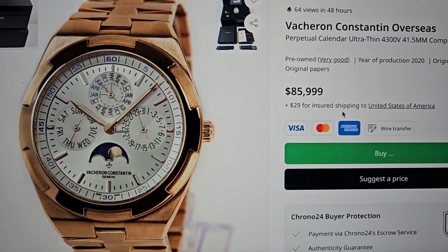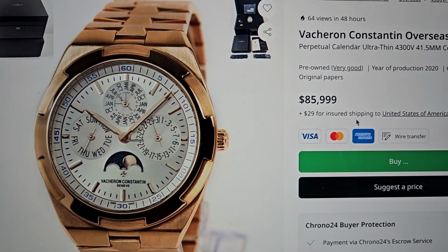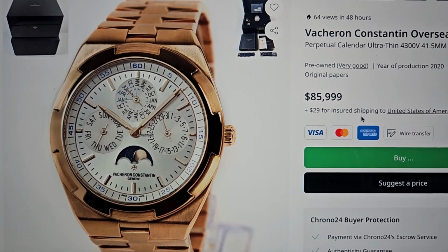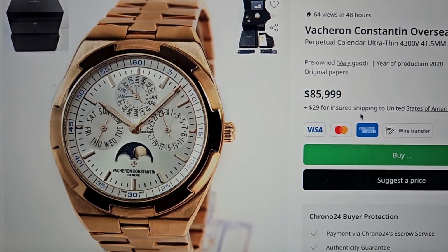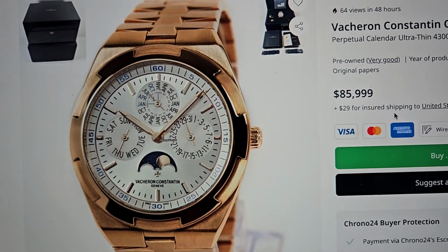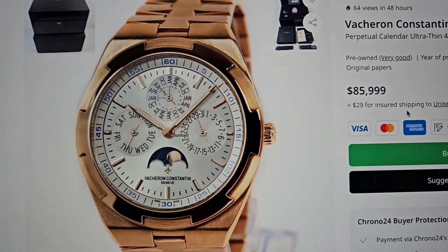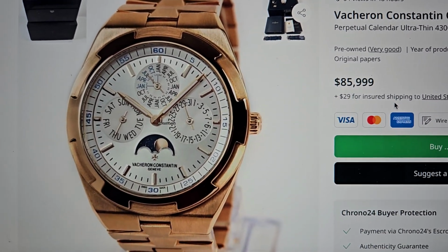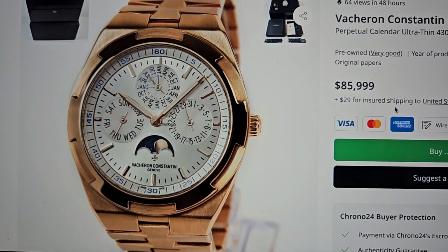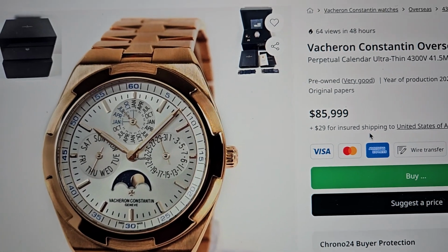I actually have never owned a Vacheron. I've never found one I liked. I know they're theoretically part of this Holy Trinity bullshit. I've never seen a Vacheron that I liked. This is pretty decent, but to me, it reminds me of that Royal Oak thing. I mean, they're all copying Royal Oak stuff. The watches are a little bit too big. It's basically a knockoff of the Royal Oak line, just in this kind of case.